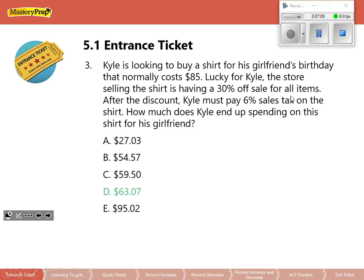So what I will do is I would just take the $85 and multiply it by 0.7 because that would give me the discount, yes? And now this amount here was going to get multiplied by 0.06, yes? Now, is sales tax going to increase the value or decrease it? Increase, yes? So whenever something's going to be increased, we can always say 1.06 because it's taking the original amount for the 1 and adding a 6% increase to it.